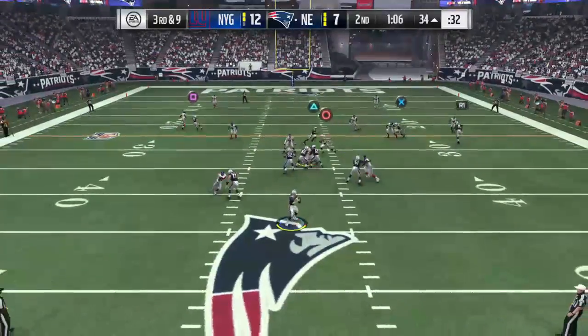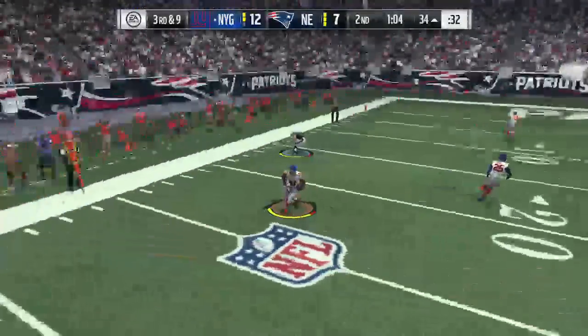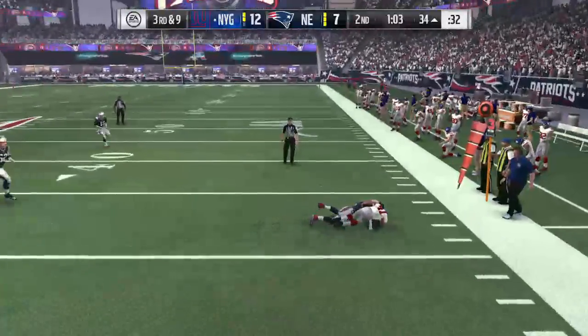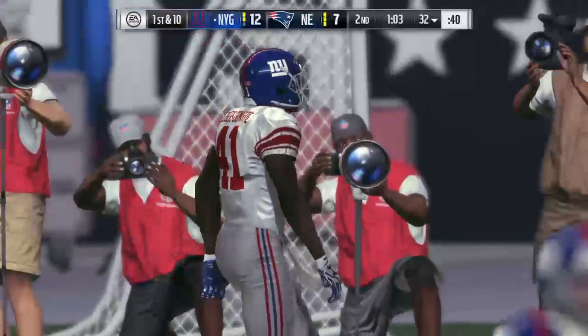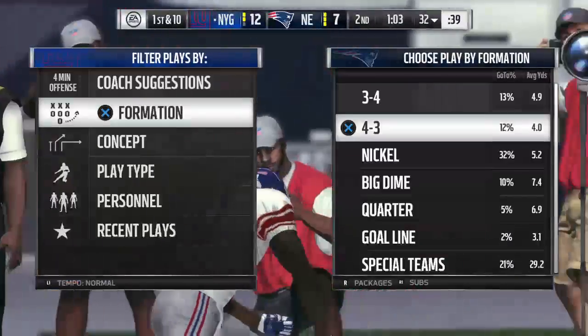Throwing is Brady on 3rd down. Trying to squeeze it into Edelman, and it's intercepted. Picked off by Dominique Rodgers-Cromartie. And he'll get this back to the 32-yard line.